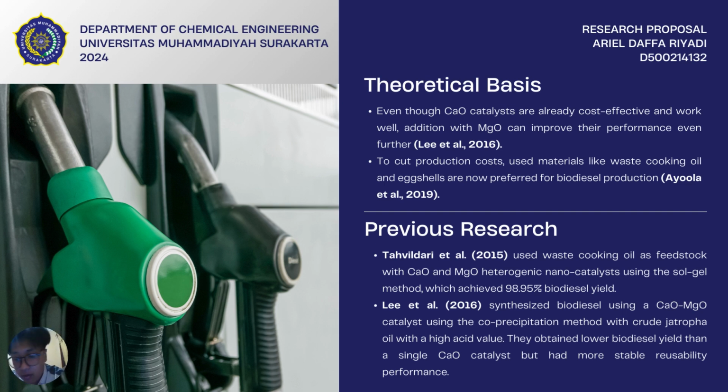So Tafildari et al. in 2015 achieved a 98.95% biodiesel yield using waste cooking oil and a mixed calcium oxide magnesium oxide nanocatalyst via the sol gel method. Conversely, Lee et al. in 2016 found that while a mixture of calcium oxide and magnesium oxide catalyst had lower yields than a single calcium oxide catalyst, it offers better usability when using crude Jatropha oil as the feedstock, with a high acid value.